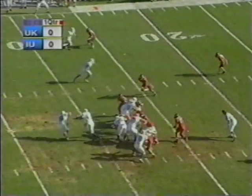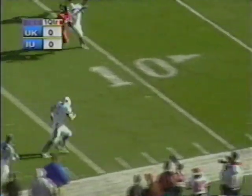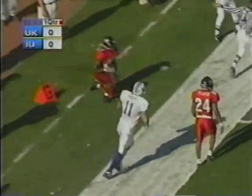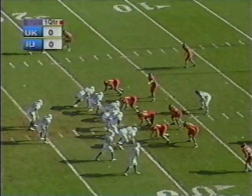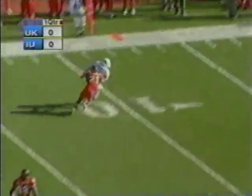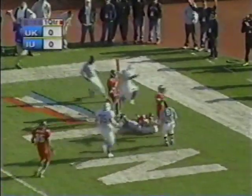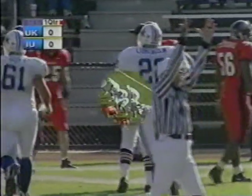Lorenzen under center. And wide open is Chase Harp down the sidelines and driven out of bounds just inside the 5. Well, here we go. Third down, 11 yards to go from the 19. Lorenzen. Cook. Great catch. Fumble the football into the end zone. And Abney falls on it for a Kentucky touchdown.